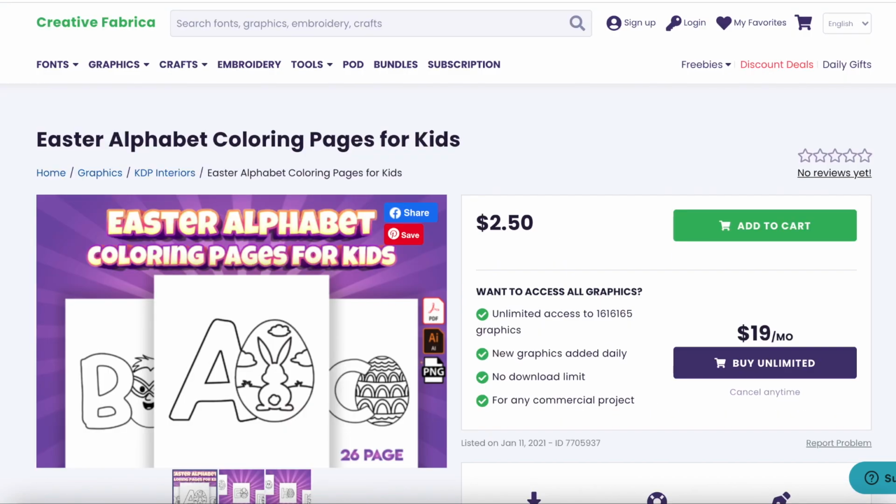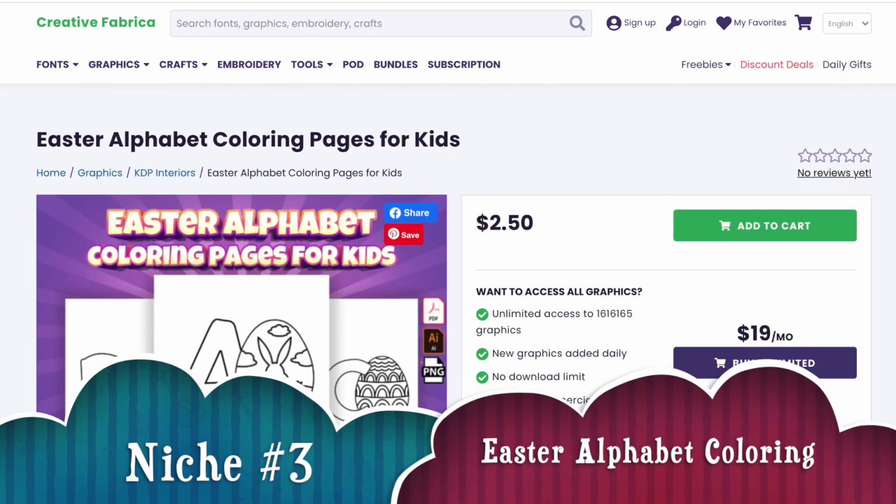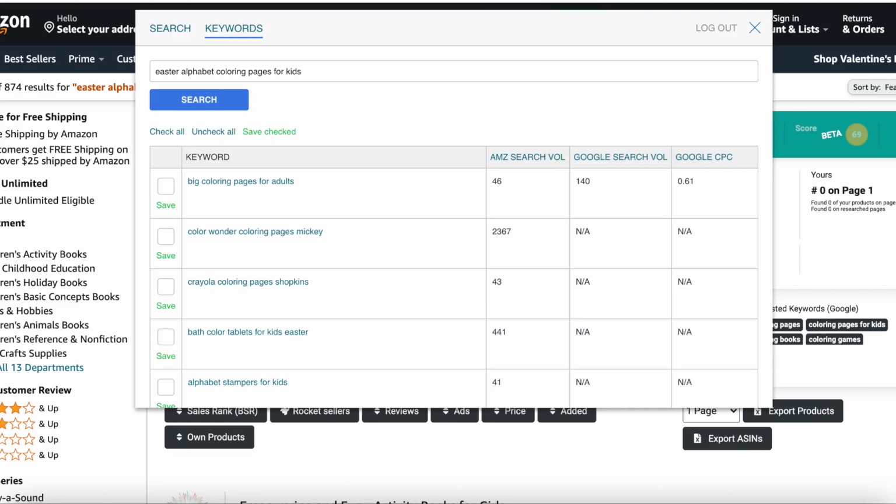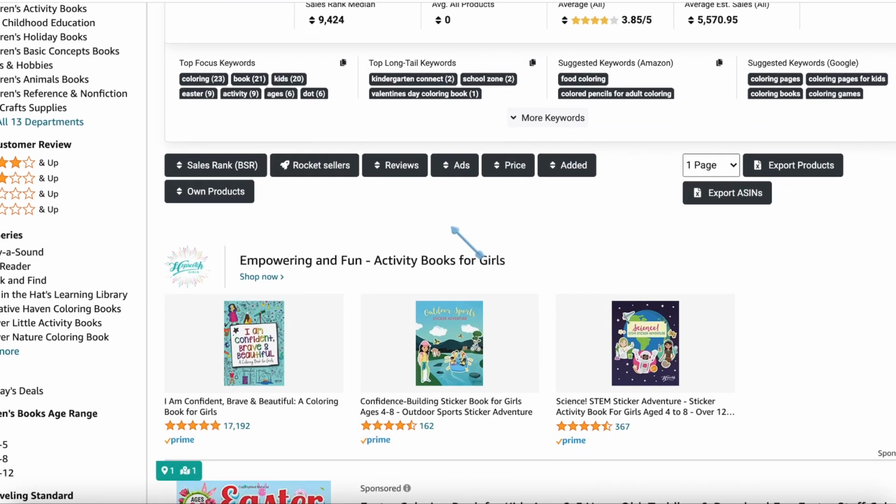And our third niche for today is the Easter alphabet coloring pages for kids. This one is actually, let's go back to Amazon. Easter alphabet coloring pages for kids, 874 results on Amazon. And looking at the KDP Spy tool, 874 results on Amazon.